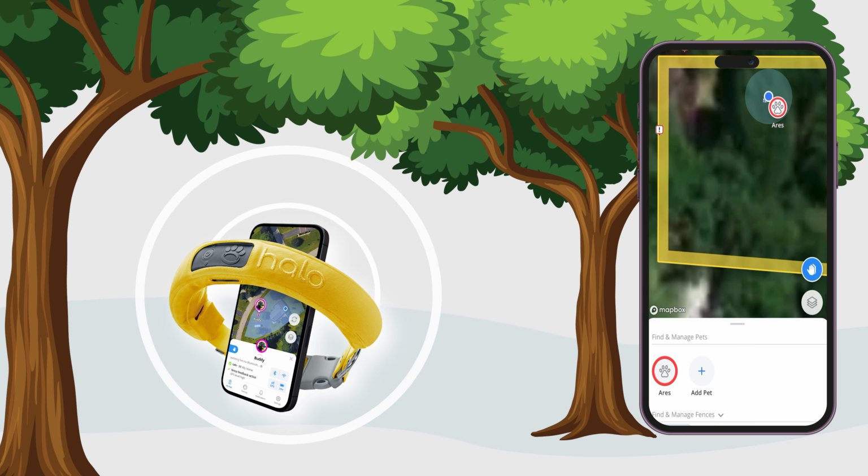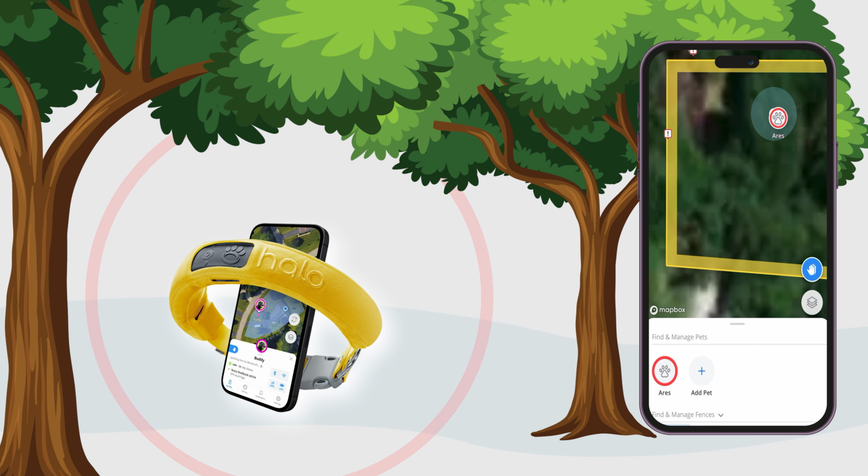Under tree coverage, it's a little spotty at times, but it's generally pretty accurate. I would not put it on the same tier with the SpotOn. But I definitely would put it above the invisible fence.